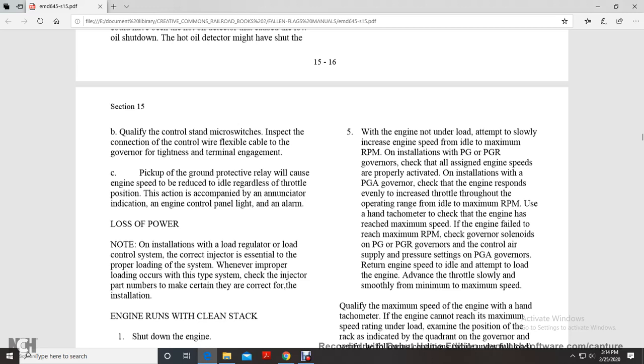Loss of power. On installations with a load regulator load control system, the correct injector is essential for proper loading of the system. When improper loading occurs with this type of system, check the injector part numbers to make certain they are correct for the installation.